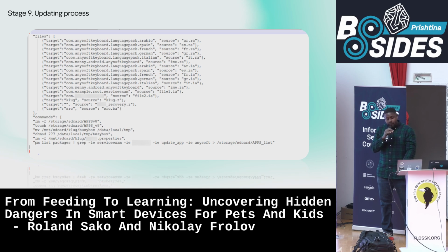And then finally, the updating process. It's also pretty weird, because it's simply a script that is downloaded from a server, and there is no signature and no integrity check. So if someone managed to get into the server and change it and put some commands in there, you can get remote code execution very easily.